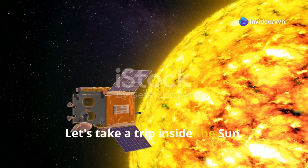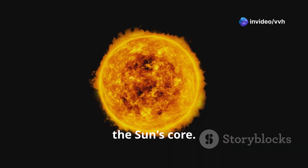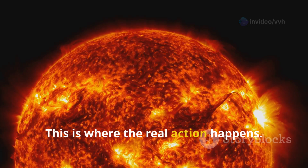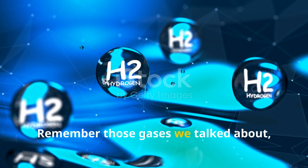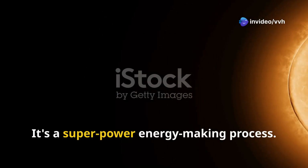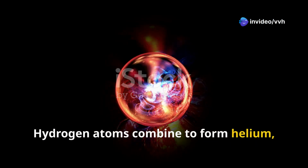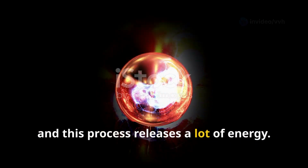Let's take a trip inside the sun. Don't worry, it's just an imaginary trip. We'll start right at the center, the sun's core. This is where the real action happens. Remember those gases we talked about, hydrogen and helium? In the core, they go through a process called nuclear fusion. It's a superpower energy-making process. Hydrogen atoms combine to form helium, and this process releases a lot of energy.